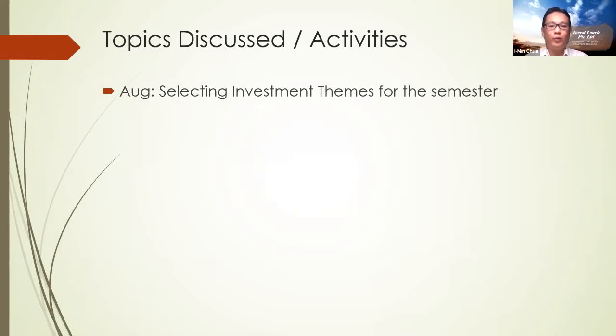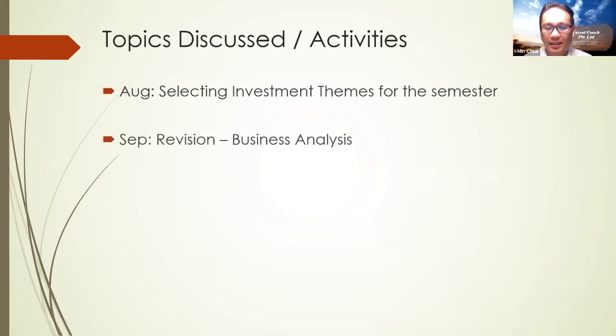So in August, we had an exercise to select the investment themes for the semester. We came together as a group to see what investment themes we should look out for over the next six months, which at that point in time was for the second half of 2020. In September, we did a revision on business analysis: what are the steps to look out for when we analyze a business?